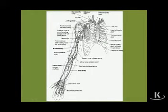Arterial supply to the upper limb only requires a few moments of our time. There aren't a lot of terribly important issues to address. The blood supply, of course, comes from the subclavian artery, which becomes the axillary artery, which then becomes the brachial artery, then divides into radial and ulnar arteries on their way to the hand.